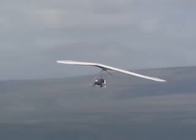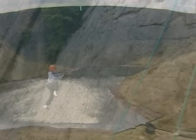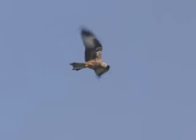Diversity and sustainability are paramount. It's a park with magnificent scenery, fantastic outdoor activities, and an abundance of wildlife. This is what makes the park so special.